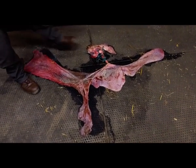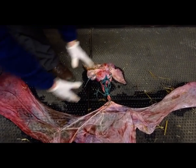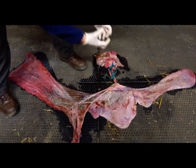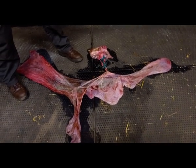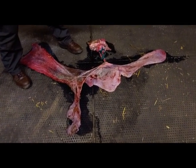And then attached to that, you've got the amnion. This part is called the allantochorion. This is the amnion. This is what the foal is actually delivered inside of, and it's the thing that we would open first of all.